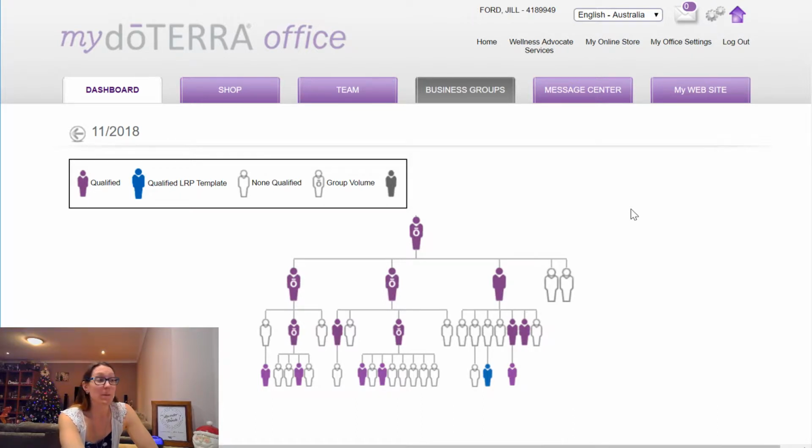This shows you what my tree looks like. Here you can see that I'm there. I've got my 3 front lines who have all done their orders. And then I've got 2 extra people in my front line as well who haven't done an order this month, so they're not qualified. So you can see I get my $50. Then if you look down here, you can see this person has quite a few on our front line, but only 2 of them are actually qualified.